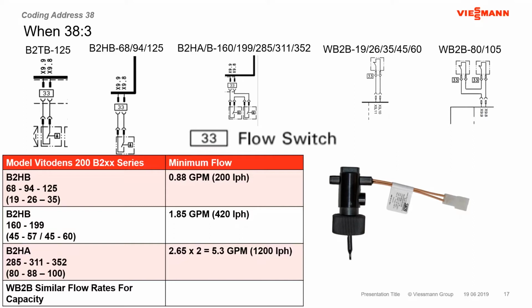So you can see on the B2HA 285 up to 352, there are actually 2 flow switches. So cumulatively, if we have 2 flow switches, we've got to add those flow rates together. So 2.65 per flow switch, we need at least 5.3 gallons a minute through those bigger boilers to get that unit to operate. And that would be similar to the WB2B 80 and 105s as well. Same kind of BTU inputs, just a generation older. Similar flow switches are in there.